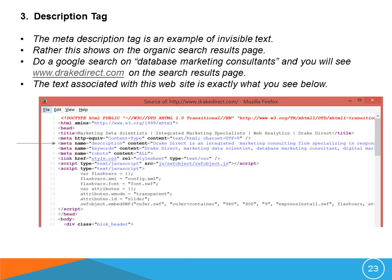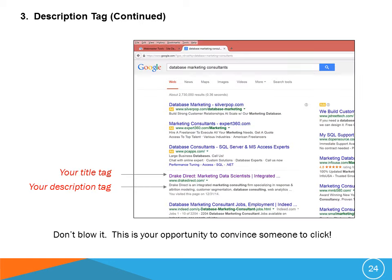The meta description tag is an example of invisible text. Rather, this shows on the organic search results page. So if you do a Google search for database marketing consultants, you're going to see Drake Direct on the results page, and the text that's going to be associated with that organic search is going to be the text right here associated with the description tag. Drake Direct is an integrated marketing consulting firm specializing in response modeling, and so on. So let's go to the next page.